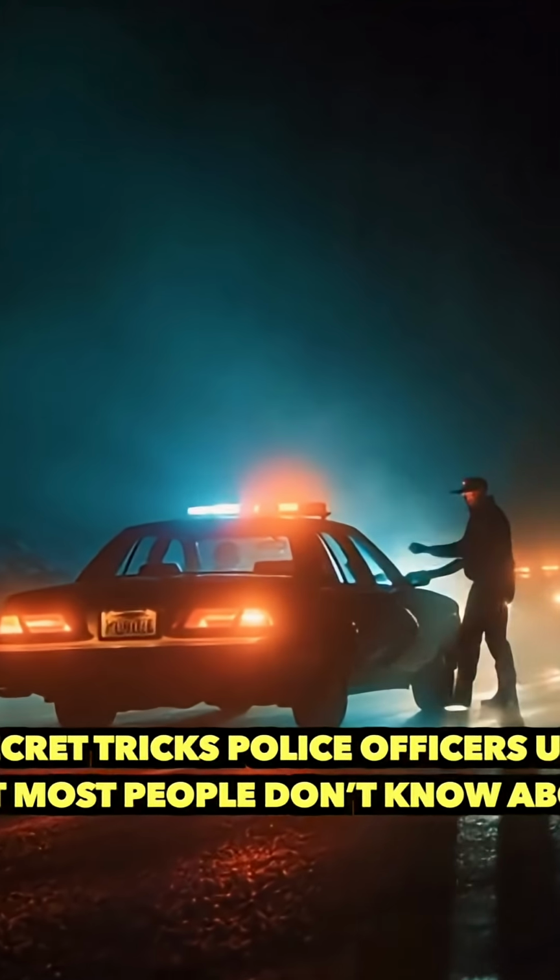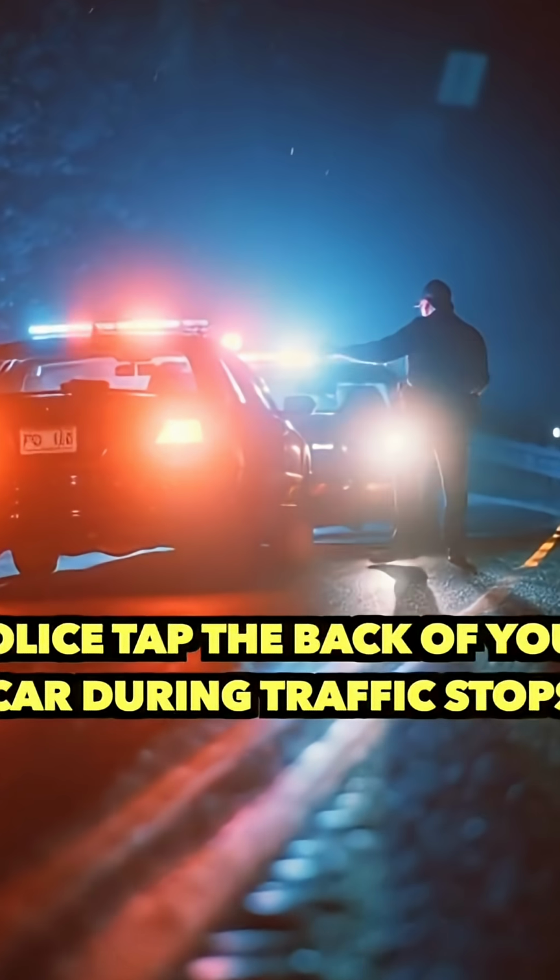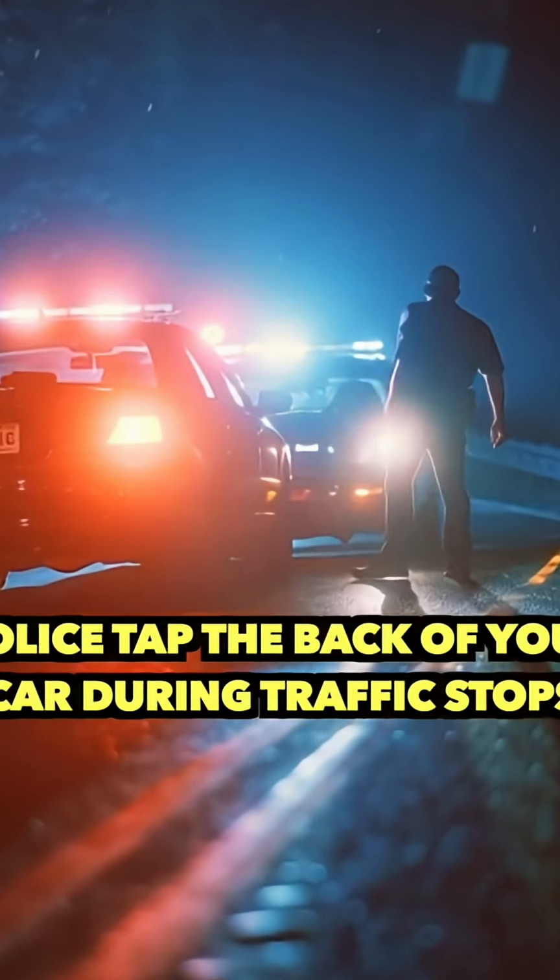Secret tricks police officers use that most people don't know about. Police tap the back of your car during traffic stops.